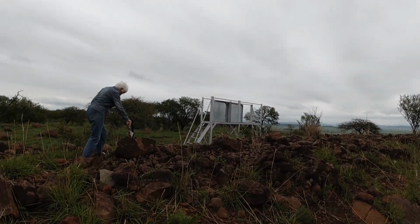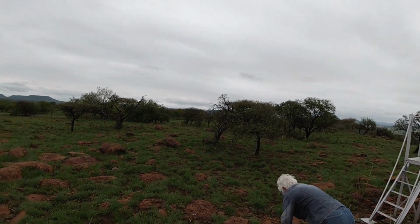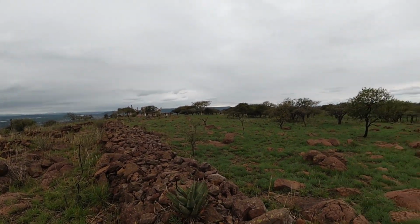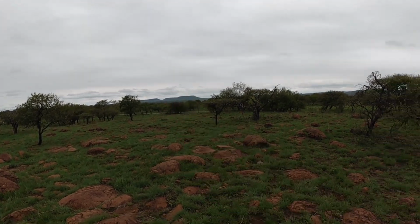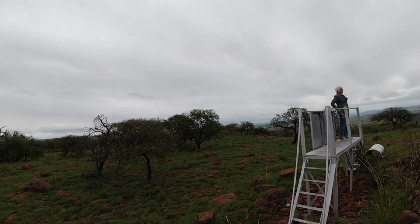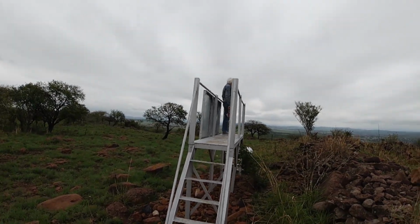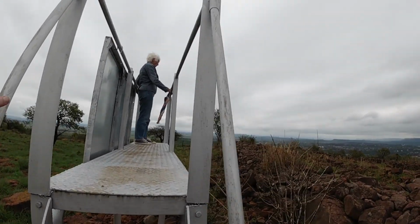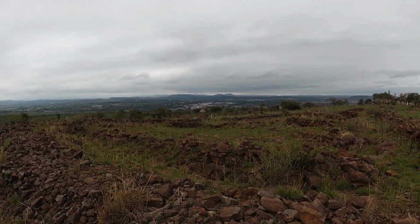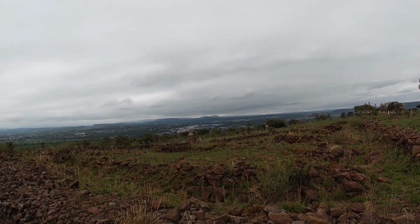I can see a white barrel over here. There's a nice straight line here. Because the Boers are coming that way. For some reason, I get a better view of the layout of the fort. Trench there, trench there.